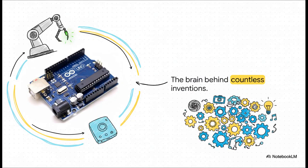So this little blue board right here, this is an Arduino Uno, and it's literally the brain behind countless inventions. We're talking everything from robots that can solve a Rubik's Cube to interactive art that reacts when you walk by. This is where it all begins. It's a single-board microcontroller, which is really just a fancy way of saying it's a tiny computer that you can program to control just about anything you can dream up.